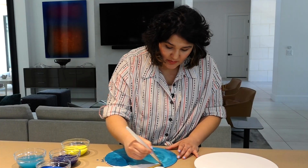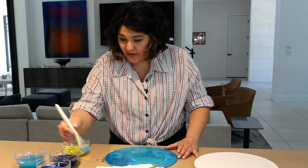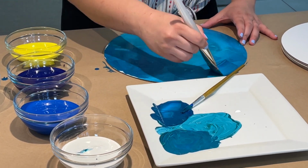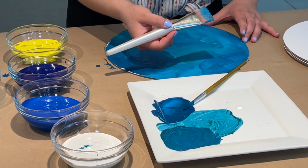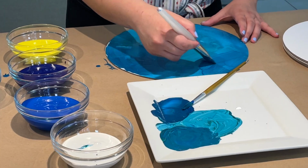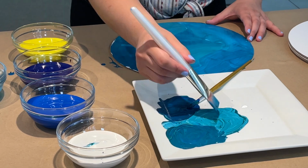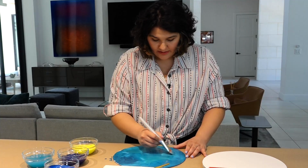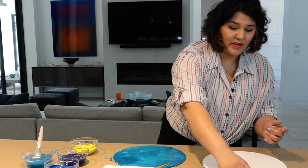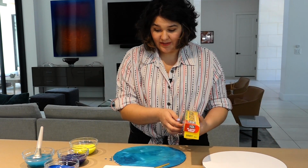I'm using acrylic paint because it's a really good water-based paint that you can use indoors. It doesn't have a lot of smell. It's not hard to clean up compared to other paints, and it plays really well with water, and it dries really well when you're done and really quickly. So now that I've got what I wanted, I'm going to go ahead and get my plastic while this is still nice and wet.